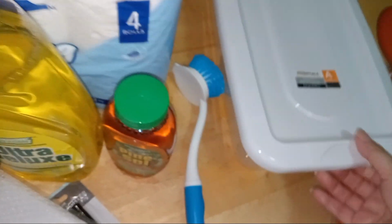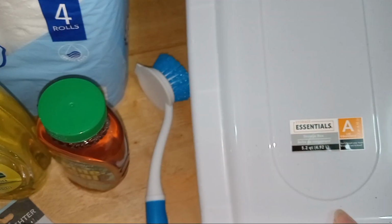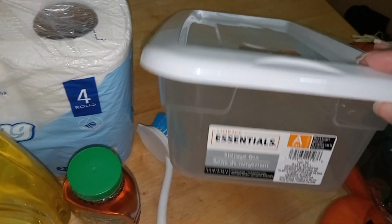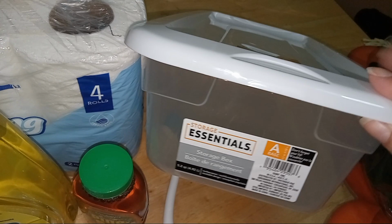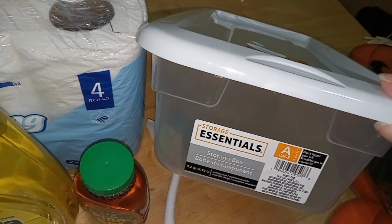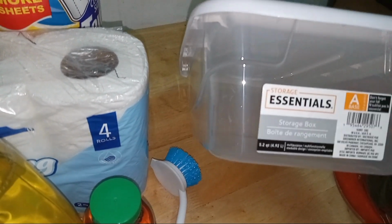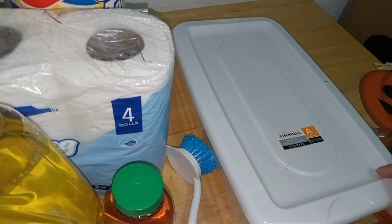And also by Essentials is this nice bin. I like to keep things tidy, as you can keep a number of craft items. I also like to keep my bills organized. So these do come in handy. They're nice and sturdy. Yeah, I recommend these. And it has a nice white lid.